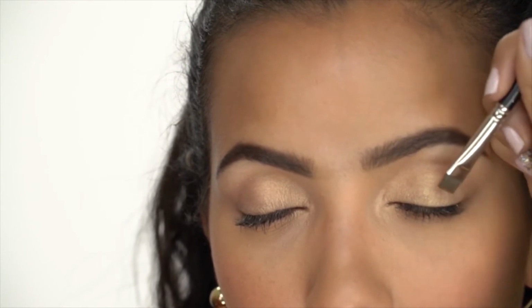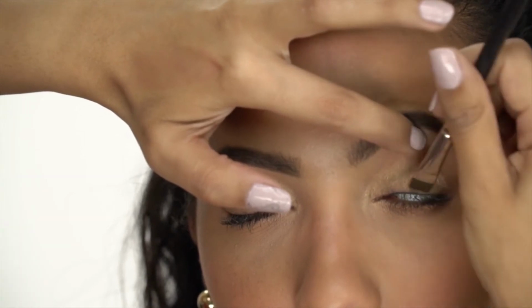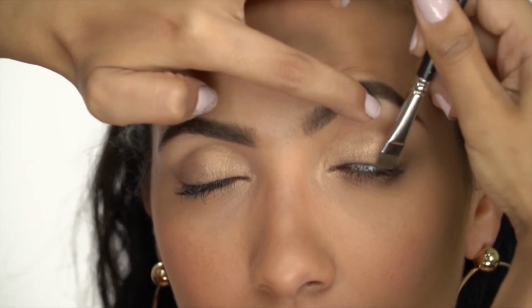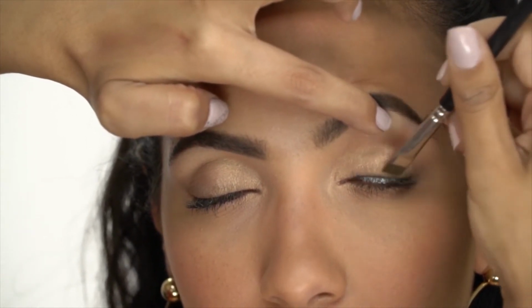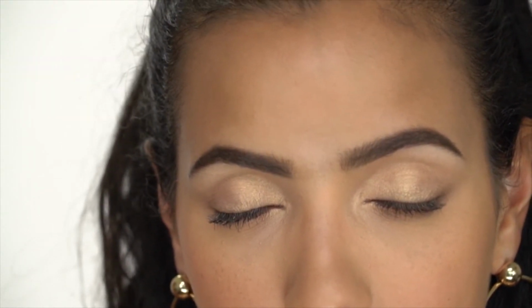And what you want to do is hold the brush upside down and lift up the lash line and pull upward. Here, I'll move my hand so you can see. I'm just pulling upward. Pressing and pulling. And as you do that layer after layer, it'll start getting more and more smudgy and sultry.